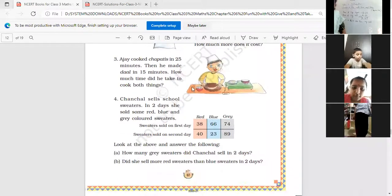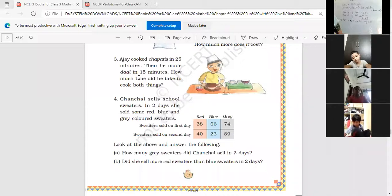See here, ma'am. Ajay cooked chapatis in 25 minutes. Then he made dal in 15 minutes. How much time did he take to cook both the things? 40 minutes, ma'am. What do we have to do there, addition or subtraction? Addition, ma'am. Time taken for cooking.